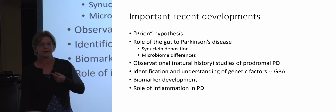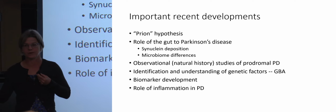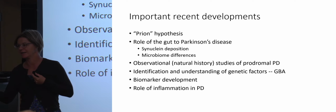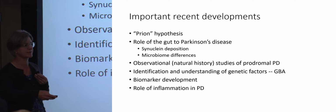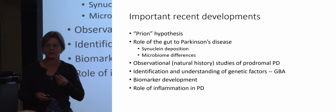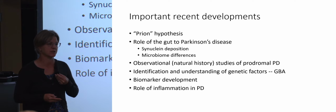Looking at Parkinson's disease, many things have been tried, and if you ask me about a particular treatment, I might recognize it and I might not. But I think there are some important pieces of information that have come out in recent years about Parkinson's disease and some important potential treatments.